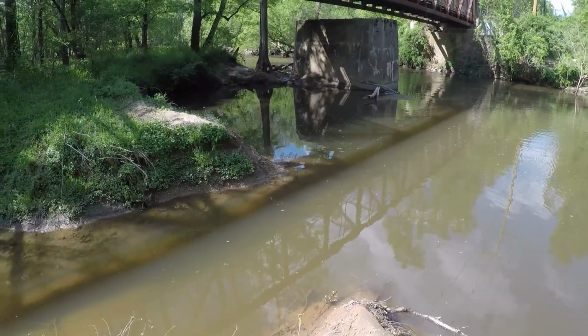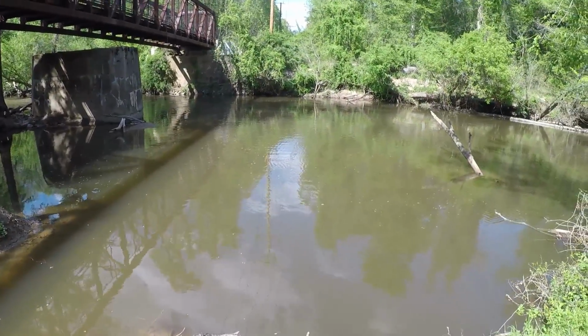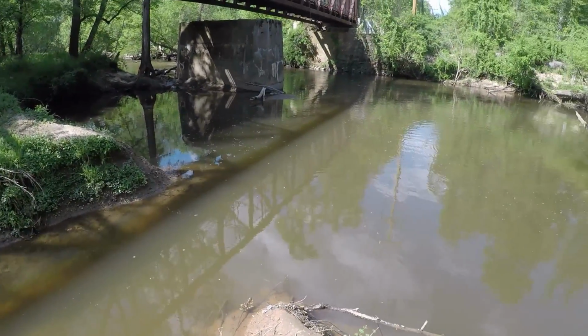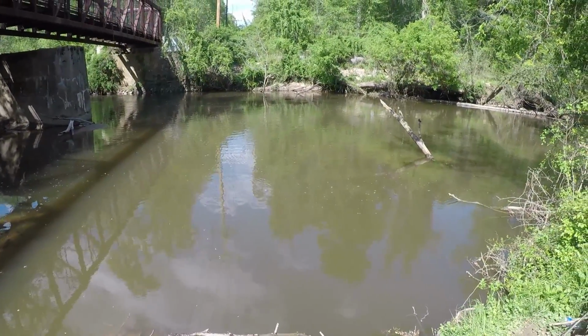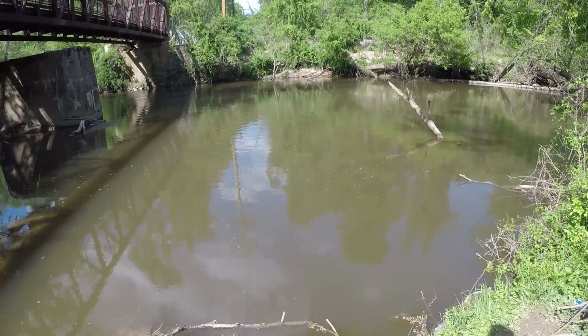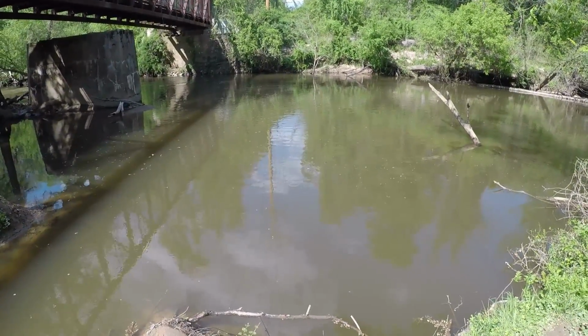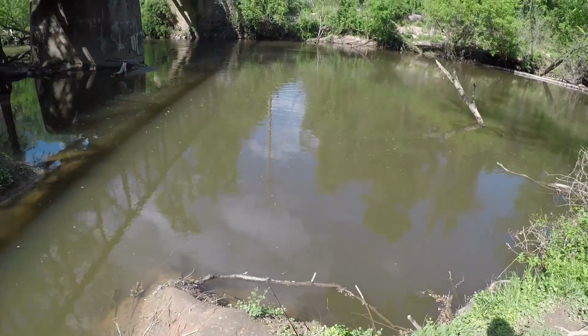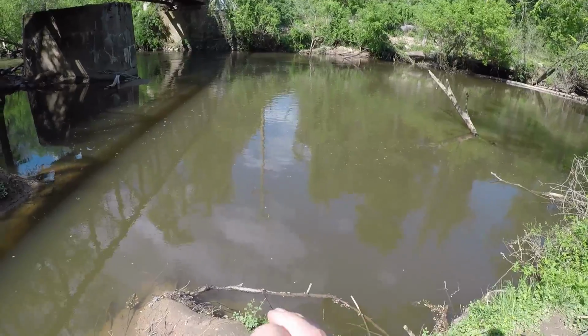Down here at the river today, and today we are going to be doing some bait fishing and of course some artificial lure fishing. So we're going to start off with my ultralight setup here with a size, I believe, 6 trout magnet hook and some pieces of ham, and hopefully we can get some catfish, sunfish, things like that.